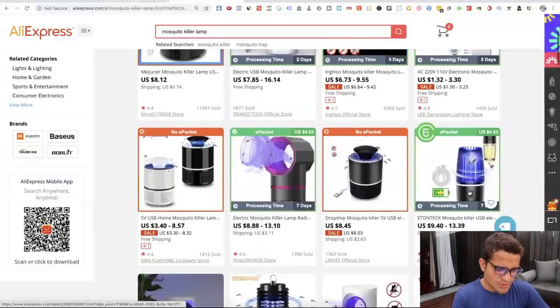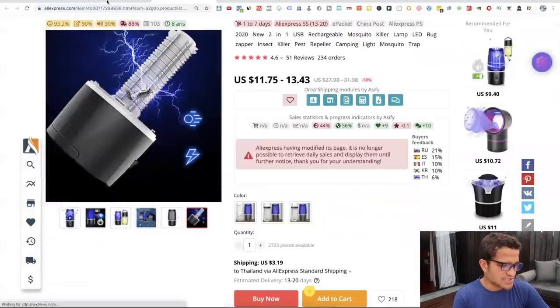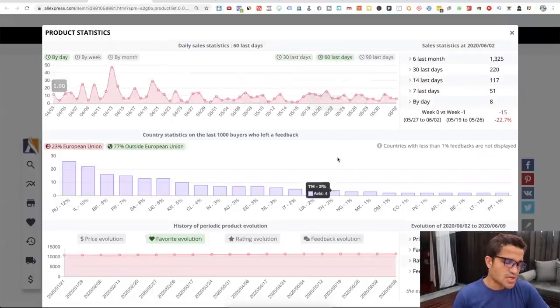I didn't notice this one as well. That is the same exact model as the original one that I wanted to show you here. So actually, let's pull up the stats on this one. It has 1,300 orders. And this one in particular is selling a little bit more: 12, 7, 6, and in the past 6 months has sold 1,325. This product could be huge. It's the same exact product, a mosquito killer lamp, but a different design. And you can create better ads than the other people that are just doing the old mosquito killer lamp.